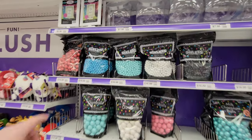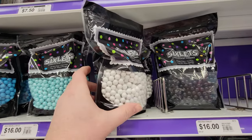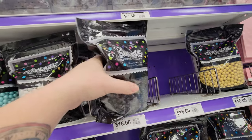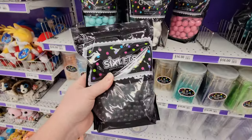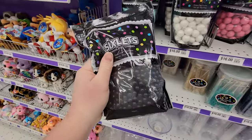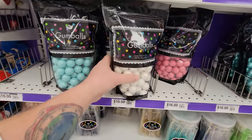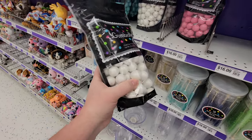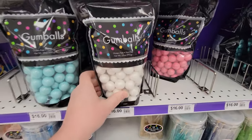Okay, so right off the bat, here's something you could use. These white sixlets. These actually look like pearls. Holy crap, look, guys. You could make black pearl necklaces with black sixlets. Although I don't think you could actually run a string through those, like put a needle through without breaking the candy. But here are big white gumballs that would serve the same purpose. You could make a big pearl necklace out of those. I wish they had black ones.